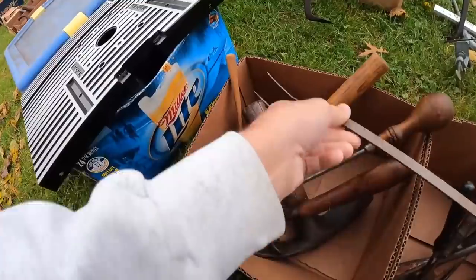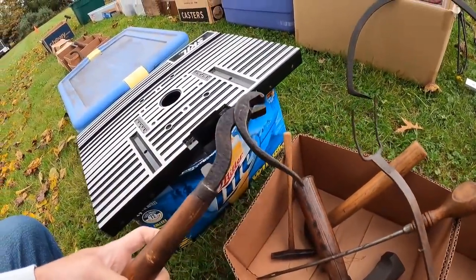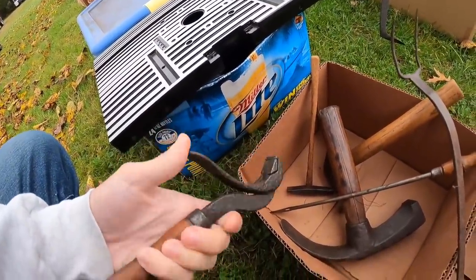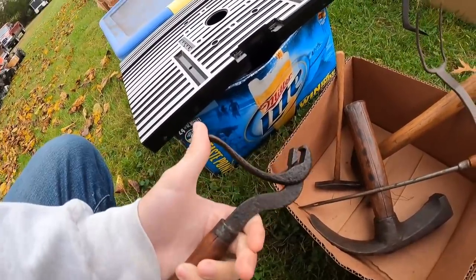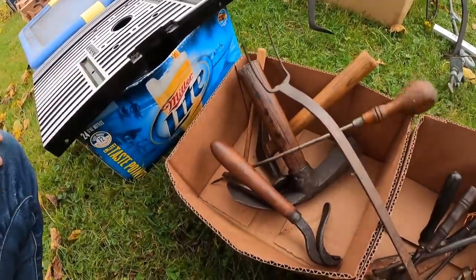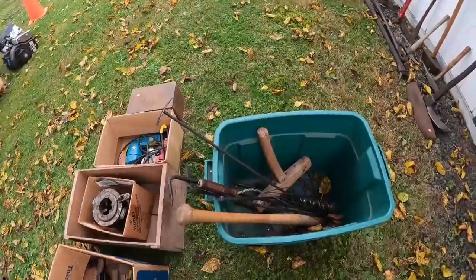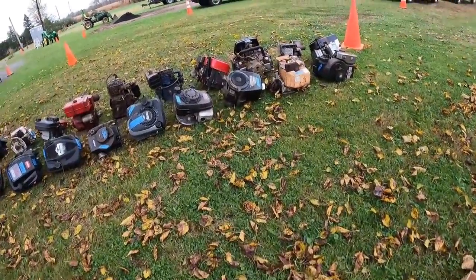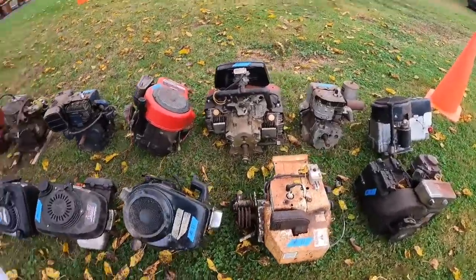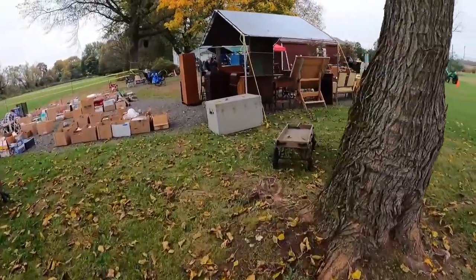So that's an old tool. What the heck is that thing for? Is that a nail puller, maybe? This is neat too. It's not just all tools, there's older stuff as well.